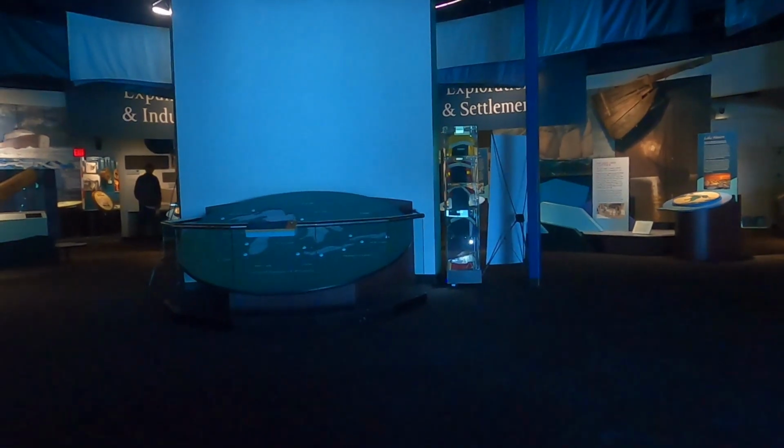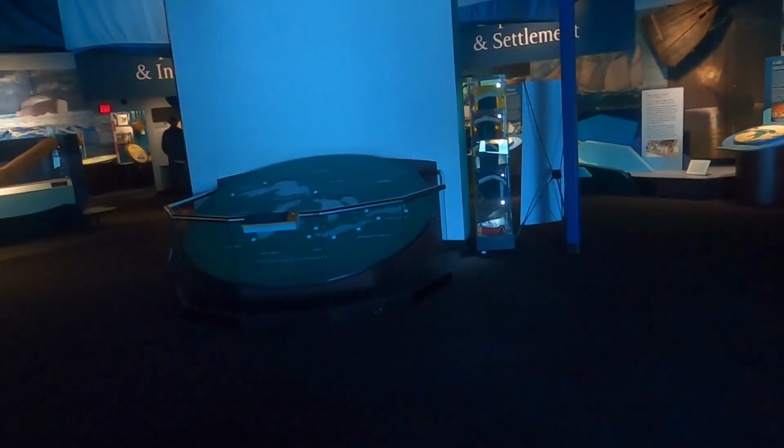The model, because the only sailboats they have over there are non-engine propelled.